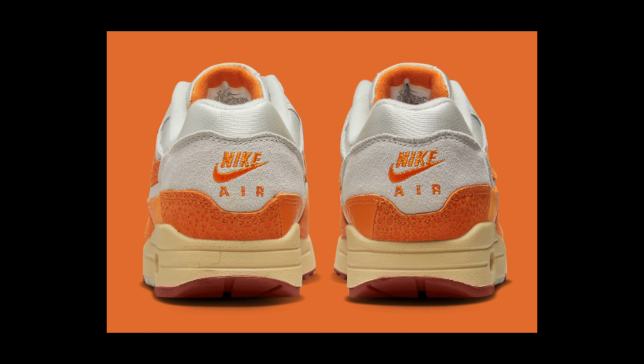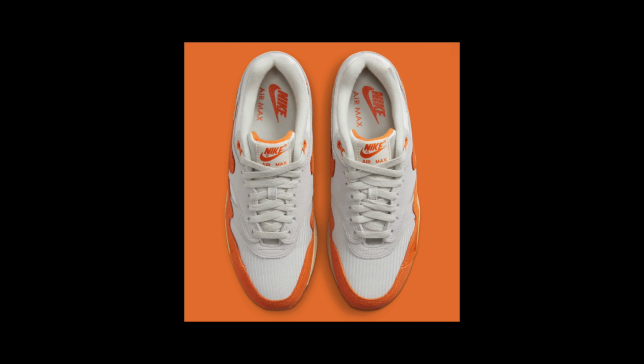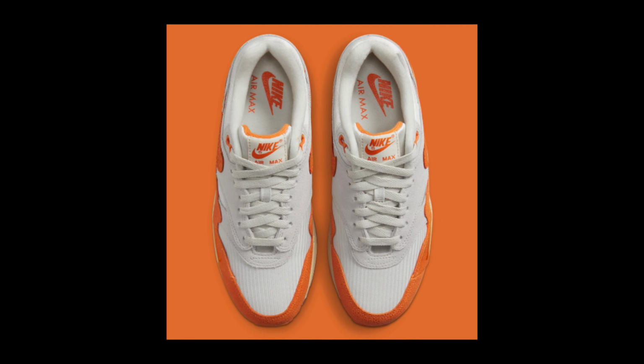The swoosh has this magma effect, almost like a bubbling effect that gives it a point of difference. The colorway is clean. It just pretty much is orange, a bit of gray it looks like, white, and a bit of beige. So I think this is a relatively easier sneaker to match with my wardrobe.